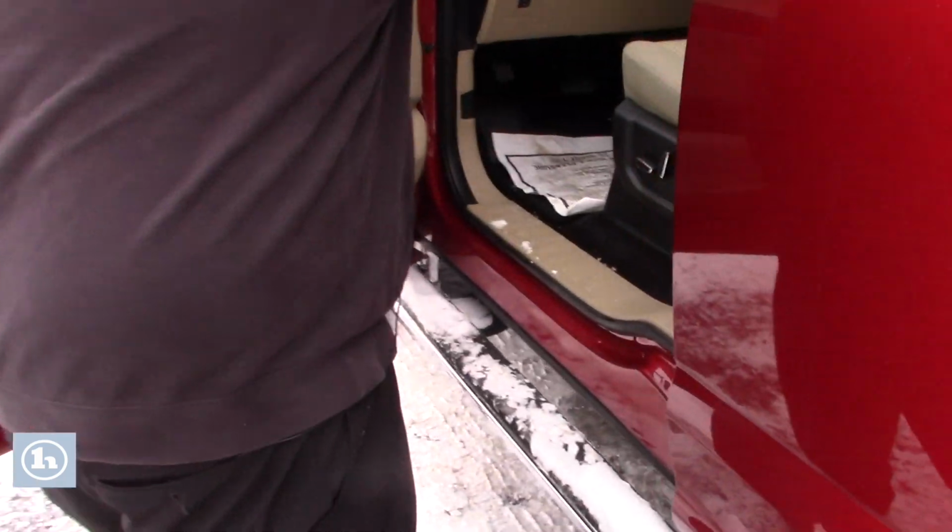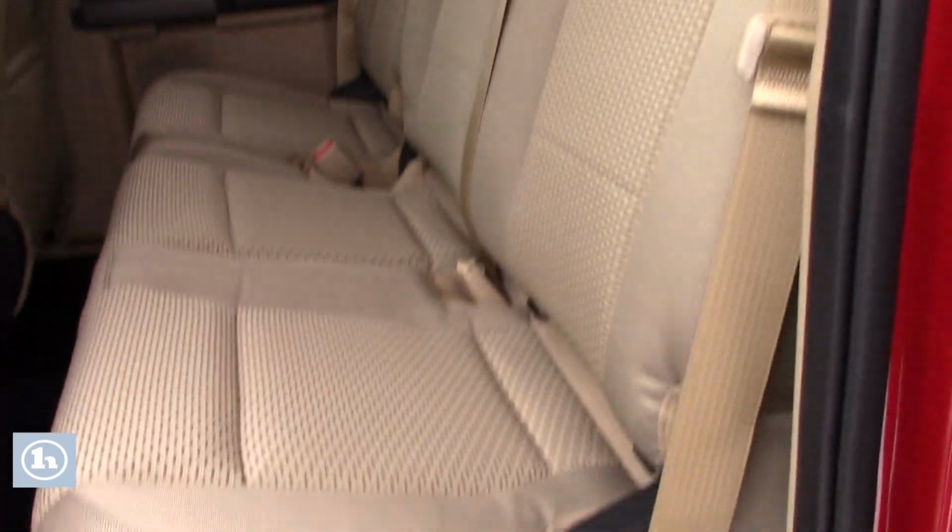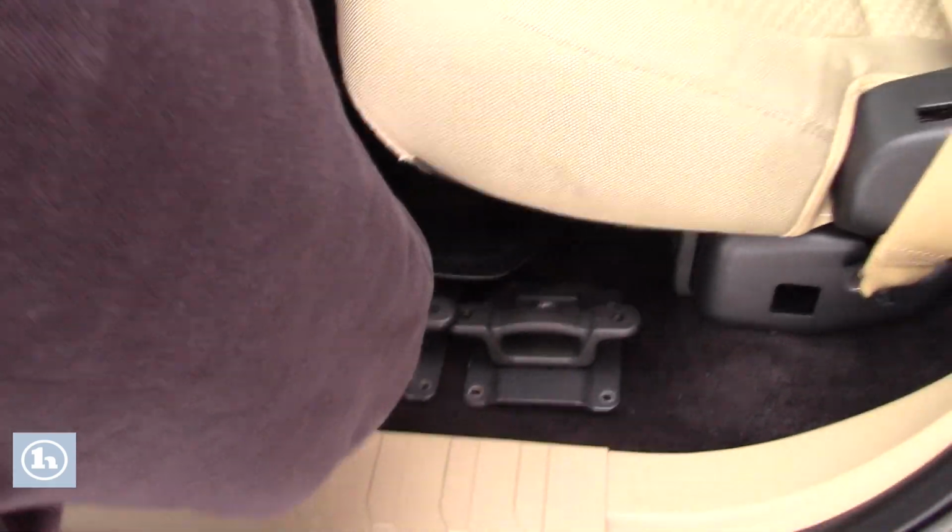Coming around to the back, you have the nice beige interior. I don't see any stains. Lots of space for any backseat passengers here. Not much wear and tear at all.